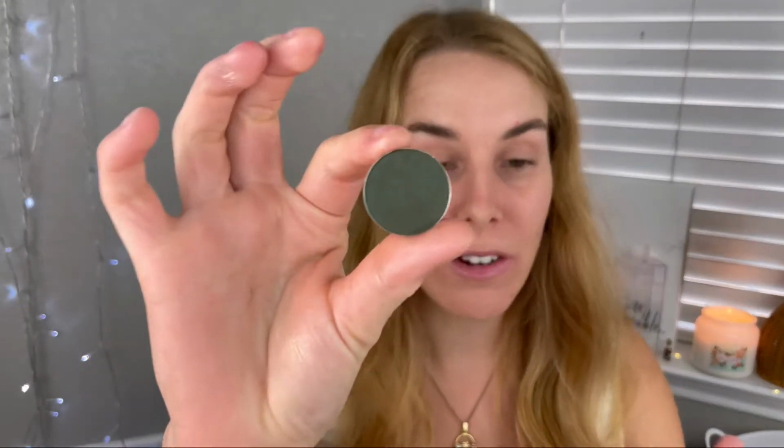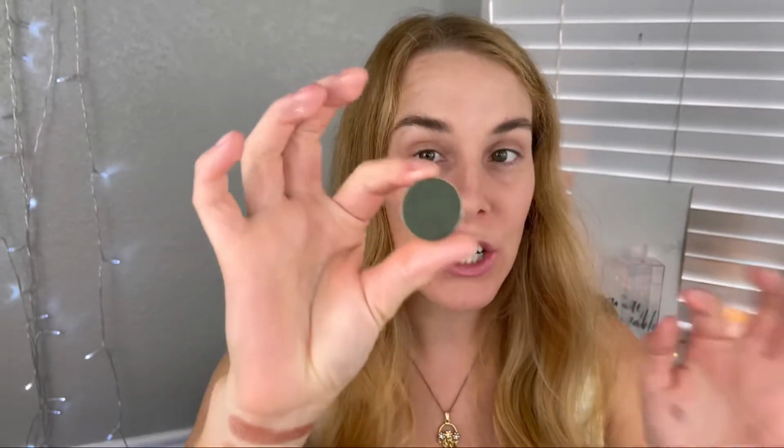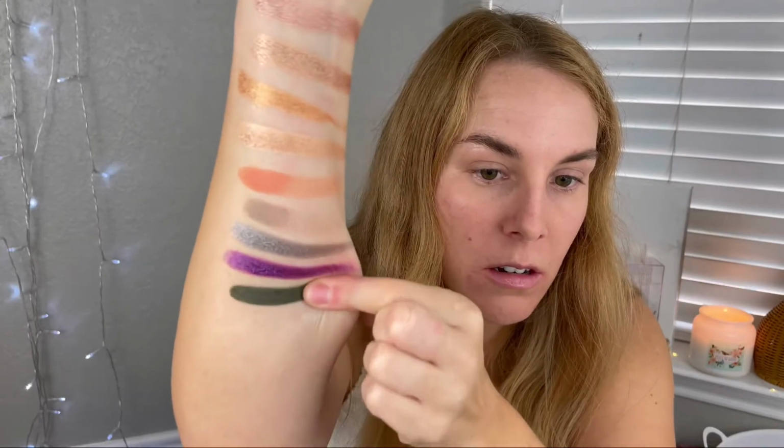Okay, I'm judging this one hard. This one's called Rainforest, and it is a matte forest green shade, and I'm not kidding, I have not ever yet found a forest green eyeshadow formula that is nice. They're always patchy. So, Rainforest. Well, I'll just put my foot in my mouth. This one is called Sweet Jubilee.